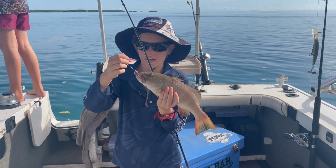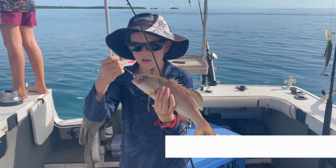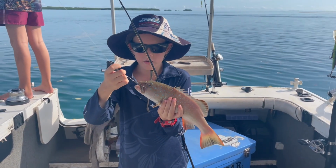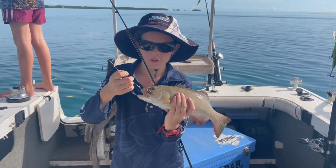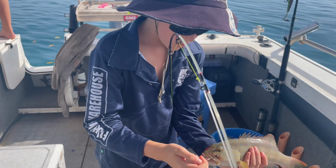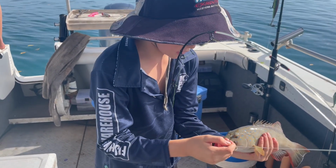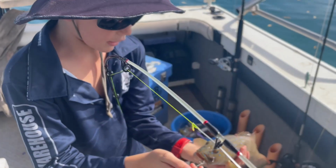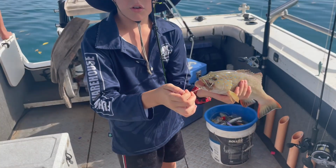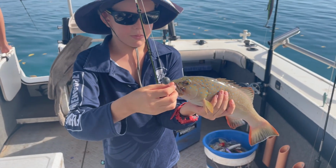So I've just dropped this down after we've moved, and I've caught this beautiful coral trout on my Sienna. They're good fighting fish. Have you noticed if they have eyes on the top of their head, it means that they're predatory fish. So he saw that squid and he thought, oh, squid, I might go for that. And then he's gone up and bang, smashed it. So we're going to keep him for dinner.